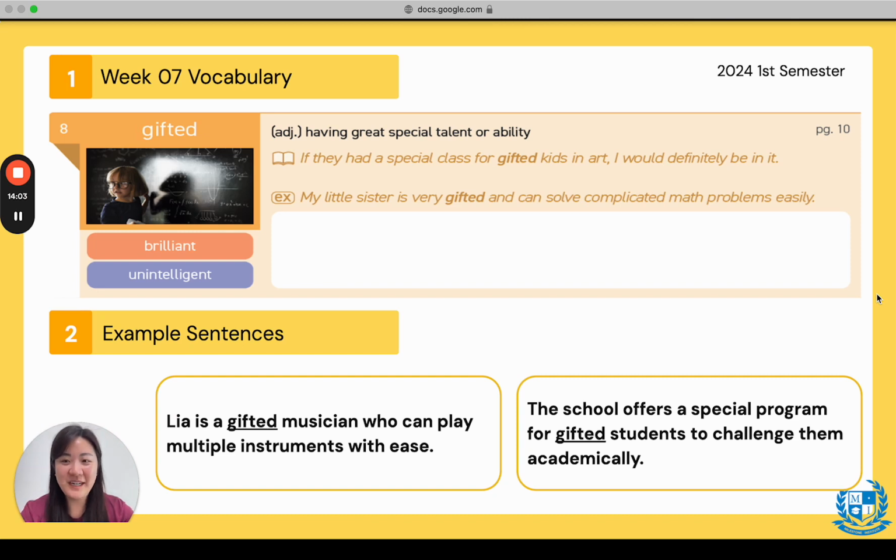Number 8. Our word is gifted. The synonym is brilliant, and the antonym is unintelligent. So gifted means really, really smart, and as you can see in the antonym, unintelligent means not smart. The part of speech is an adjective, and the definition says, having great special talent or ability. In the book it said, if they had a special class for gifted kids in art, I would definitely be in it. So maybe in our book Clementine was saying that if there was a class for super, super duper good artists, she would also be there because she thinks that she's very good at drawing.